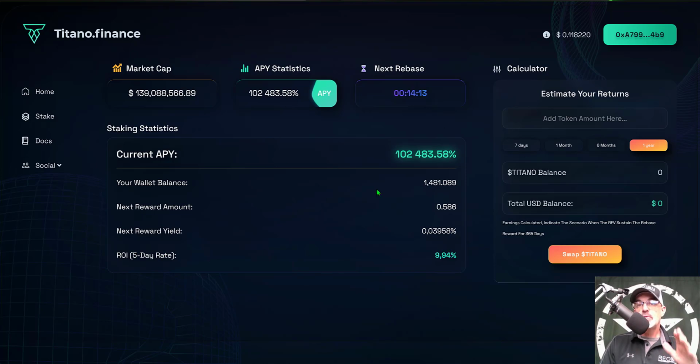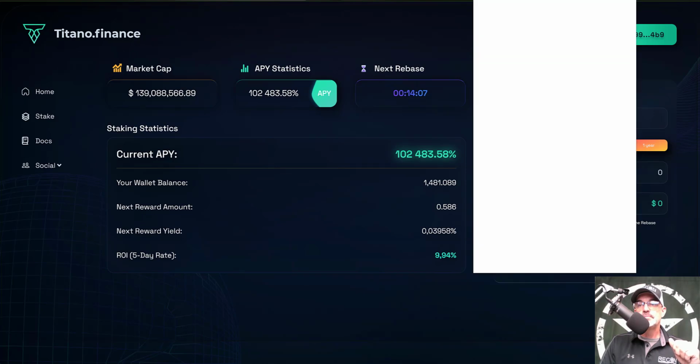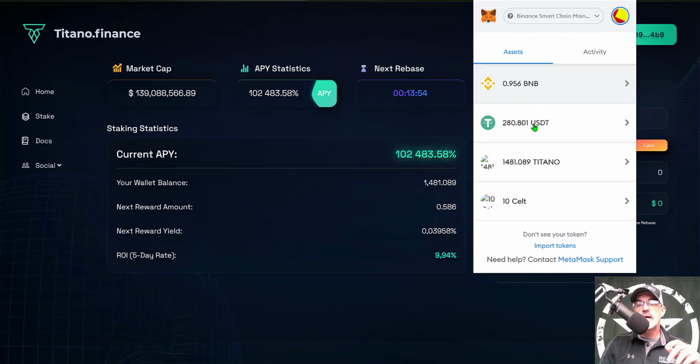Now, as mentioned before, the tokens are actually held over here in my MetaMask wallet. So if I open up my MetaMask wallet and scroll down, you can see that Titano is 1,481, which matches up with what they're showing on the dashboard. And so I didn't actually have to send these Titano tokens over to one of their wallets to stake. I am holding these tokens in my MetaMask wallet, and all my rewards are being sent to my MetaMask wallet for me to hold and control it.